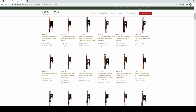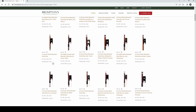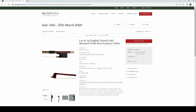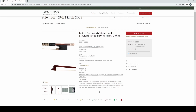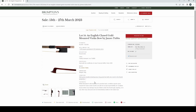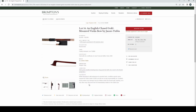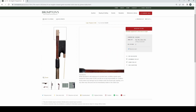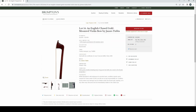Let's carry on. Some French bows there, German bow. Let's have a look at this section. English chased gold mounted bow by James Tubbs, one of the big, famous English bow makers. 6 to 8, we've got 5.5 the current bid. Let's see what other stuff we have. Oh, it's quite a nice little button there, so very good.